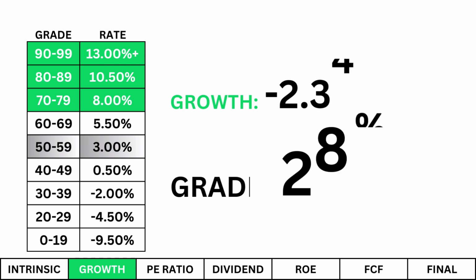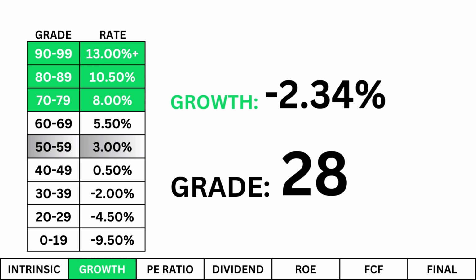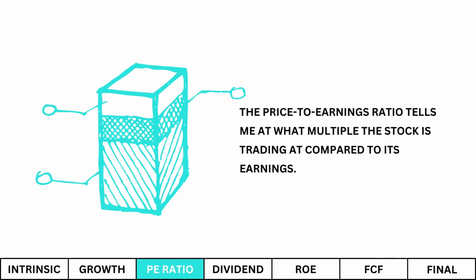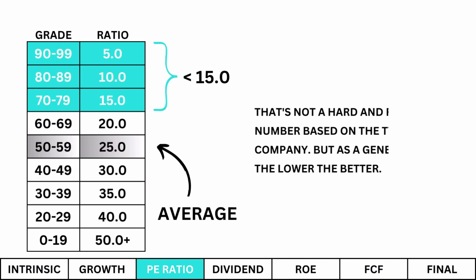I have a growth rate that's below what I'm looking for. This tells me the company is in its terminal stage, where they aren't putting too much effort in growing anymore. PE ratio. The price to earnings ratio tells me at what multiple the stock is trading at compared to its earnings. I'm looking for a PE ratio of 15 or lower.